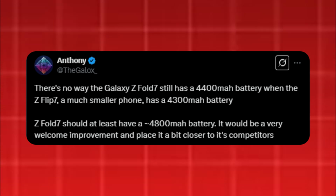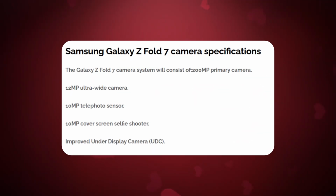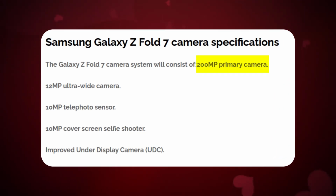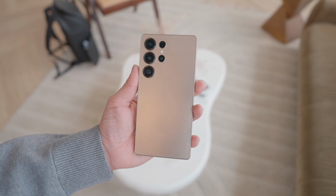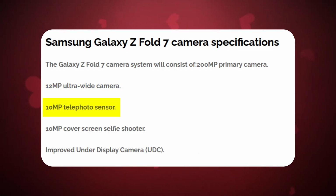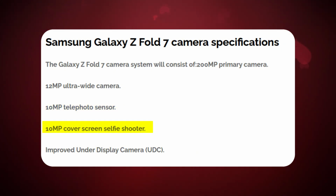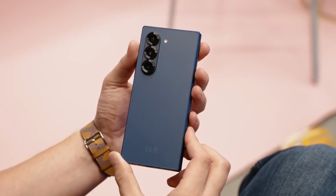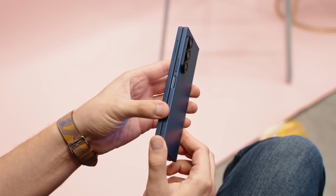According to reports from Galaxy Club, the Galaxy Z Fold 7 will include a 200-megapixel primary camera, the same sensor found in the Galaxy S25 Ultra, a 12-megapixel ultra-wide camera, a 10-megapixel telephoto sensor, a 10-megapixel selfie camera on the cover screen, and an upgraded under-display camera, UDC. While the exact resolution of the UDC remains unconfirmed, sources indicate that the sensor will see improvements.